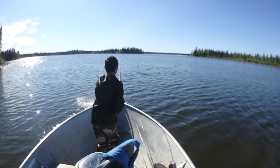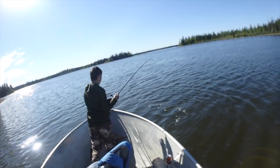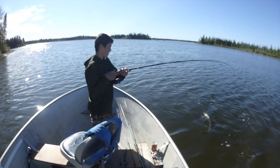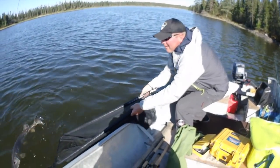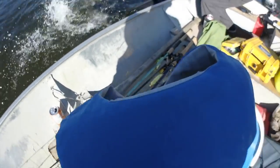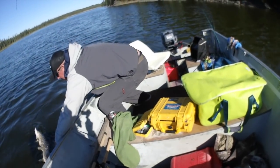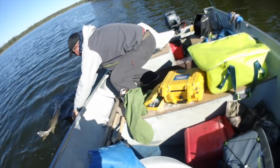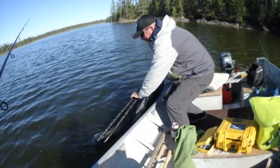I'm trying to get it untangled. Oh, it's just getting more wrapped. Okay, I'm not even sure what you switched to. Is it the doctor spoon still? Yep, no, the little pink and white doctor. Wicked. Oh, that's not good. That's all wrapped. That's the problem, I know. That's crazy. This is not the way to land a fish, but we got it anyway. Good job, bud.